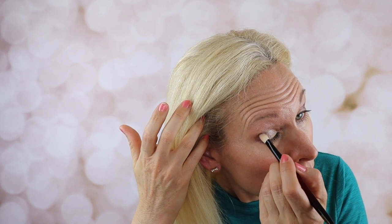Look at that. That's really pretty. I guess I just tend to go more light-handed. I have so many stray hairs. Anyway, so this is the final look.